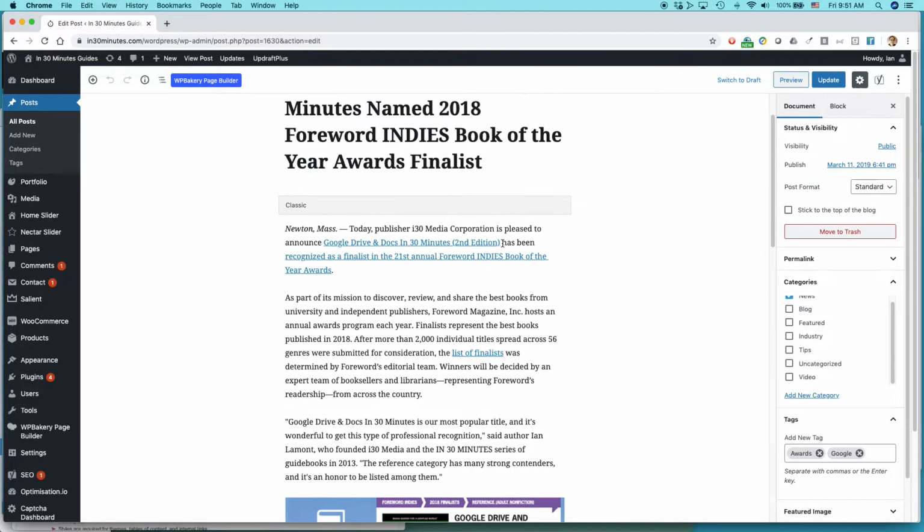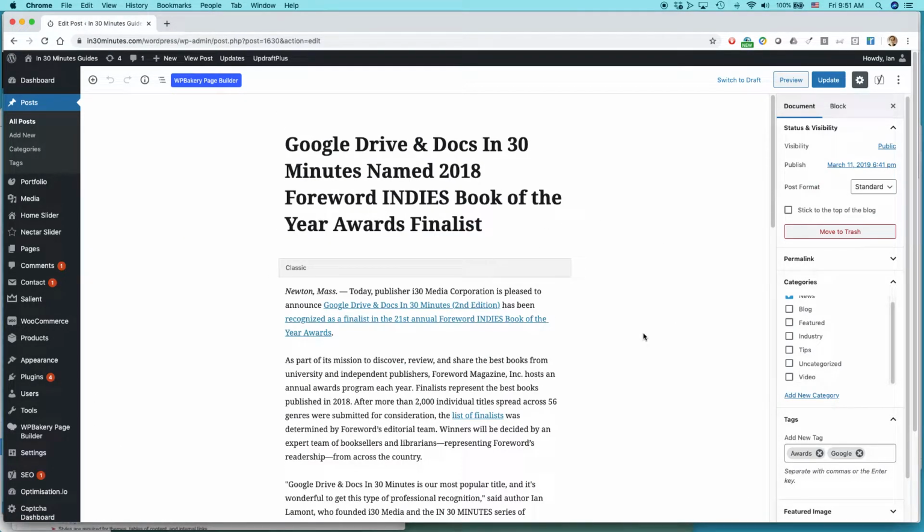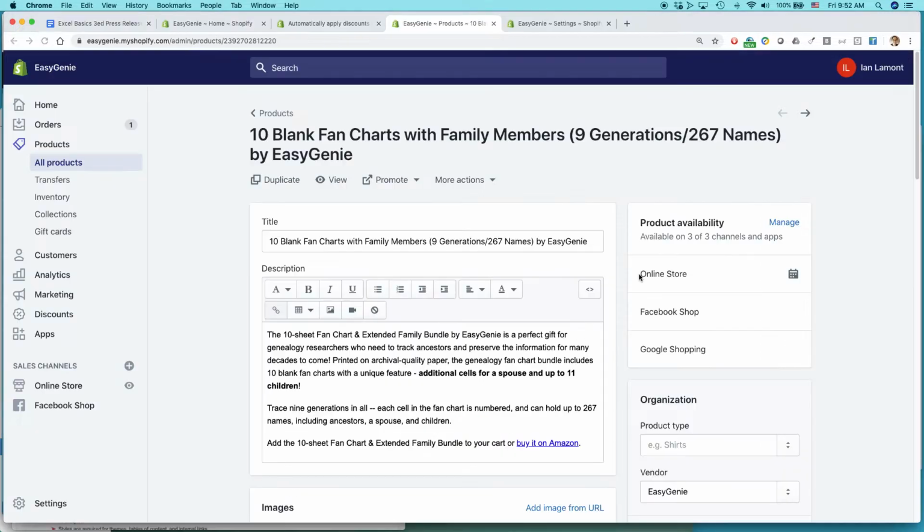Also, because WordPress has pretty good integration with plugins to manage your blog posts, for instance, editing SEO settings, that's a huge plus for WordPress. So basically what I'm saying here is that if you're a serious blogger, or you use blogs extensively with your online shopping experience for your customers, WordPress has some advantages there, I would say.